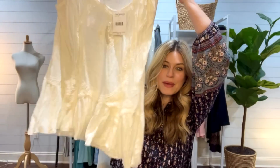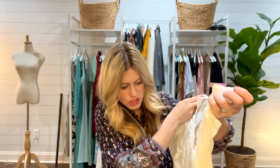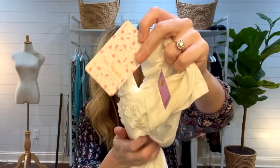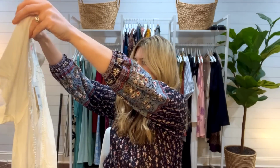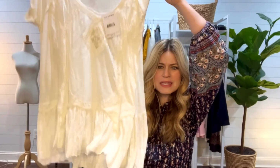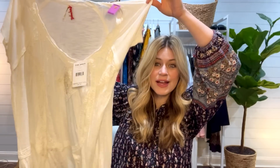So this was a Free People. I don't know if this is a top or if it's a dress, but it was brand new with tags, Free People. Retail is $78. There is the tag, Free People. I paid $9.99 for this one. At first I thought it was a dress, but now that I'm looking at it, I'm not sure. Maybe it's more like a top, because that would be a really short dress. But new with tags, Free People, very, very exciting.